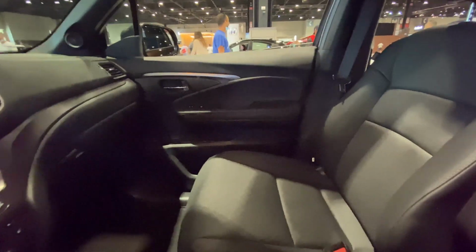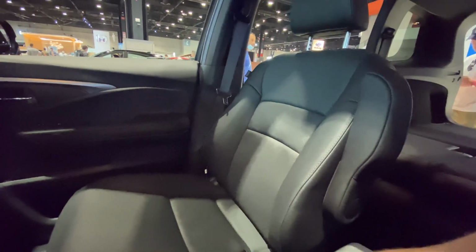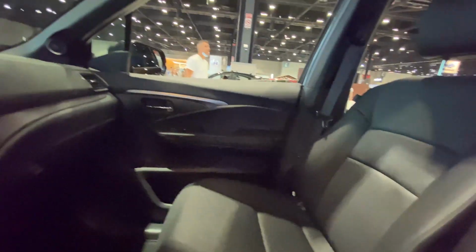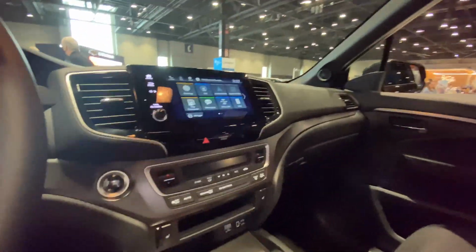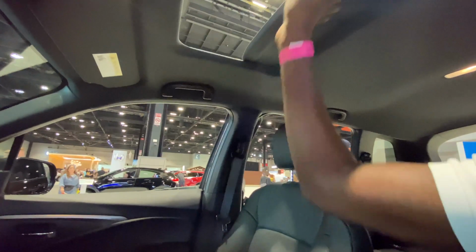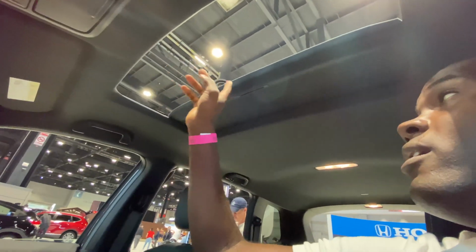Seating position here is okay. There's not much bolstering in the seats, but I guess if it's for Americans, you know, it'll be comfortable. But for a slender guy like me, I'm sliding a lot around in these seats. They have a sunroof as well, but it doesn't open up very wide, and it does nothing for the rear passengers either.